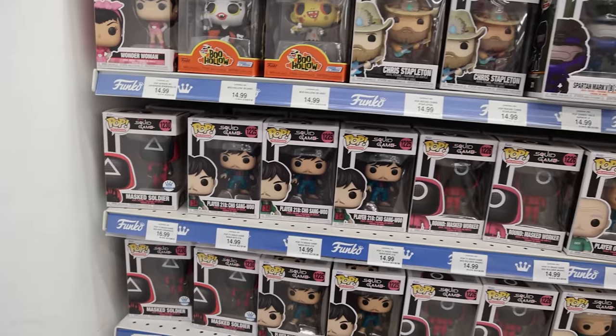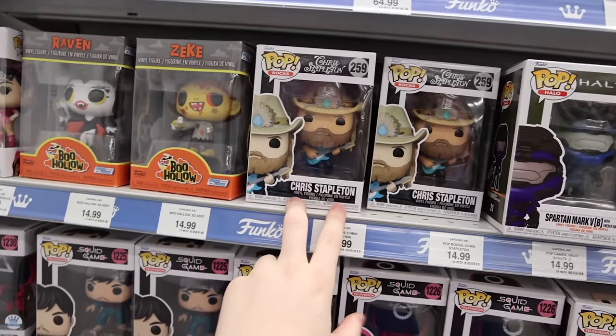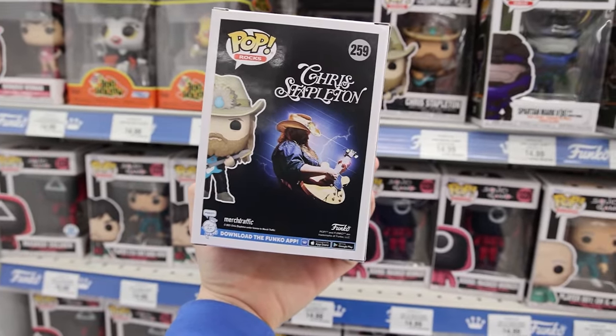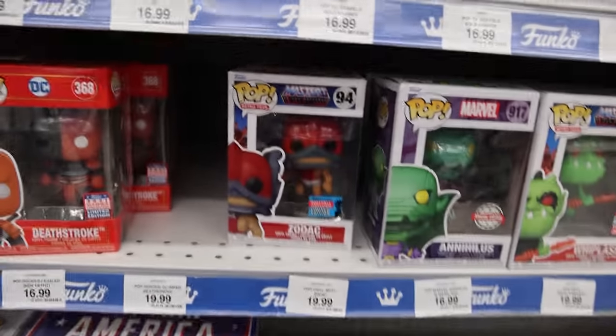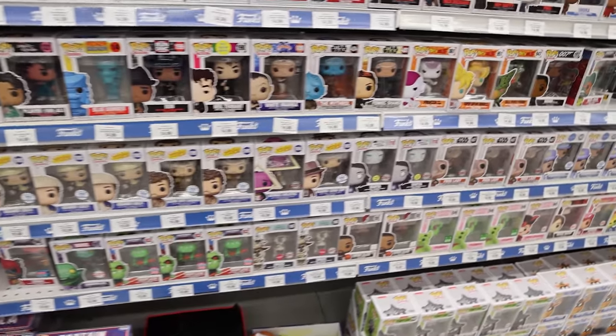And then as we get a little bit higher, I'm seeing pretty much the entire set of Squid Game ones. And then they also have Chris Stapleton, which I believe is a new figure for here. I don't think I've ever seen this one. And then as we get a little bit farther over, they've got a lot of the newer Pokemon ones, as well as the Riddler and Kramer we see here all the time. But I think this one's new, the Zodiac from Masters of the Universe. It looks like it.